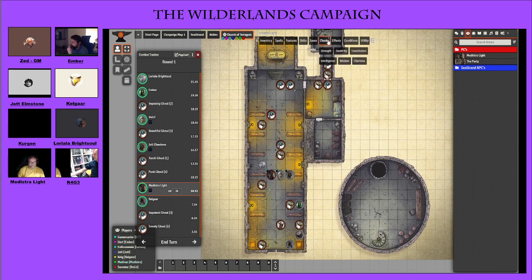I think Mage Armor still is it a bonus still or a standard? Standard, yeah. You might be knackered then, Medi. No worries. I will keep it at that then. Okay. Yes, and 10. Saving.